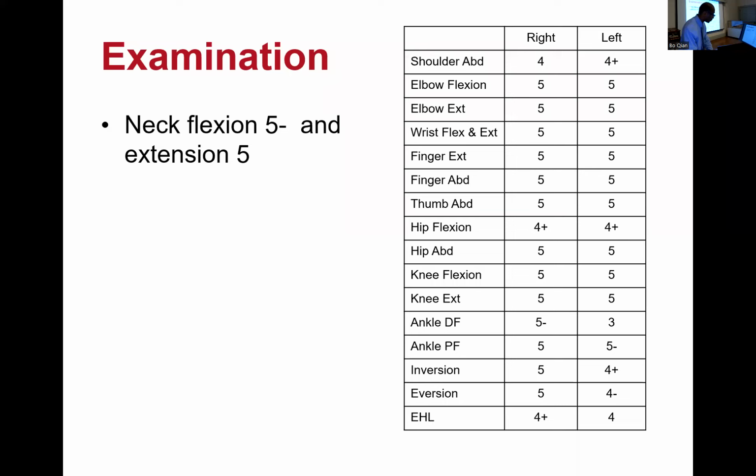Deep tendon reflexes were 1+ in the uppers, trace at the brachioradialis, 2+ at the knees, and not elicited at the ankles. Plantar responses were flexor bilaterally.